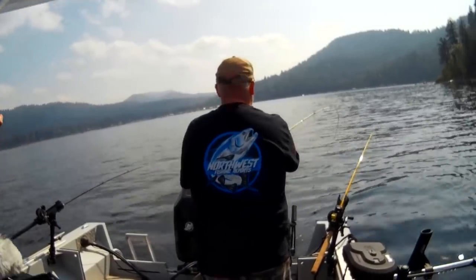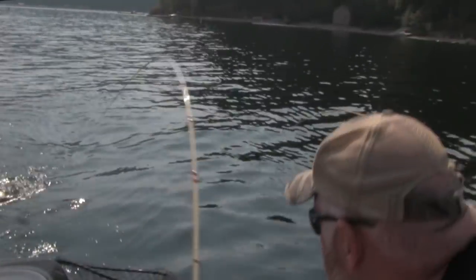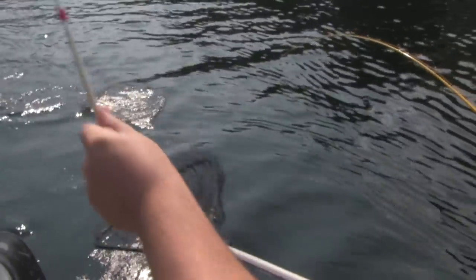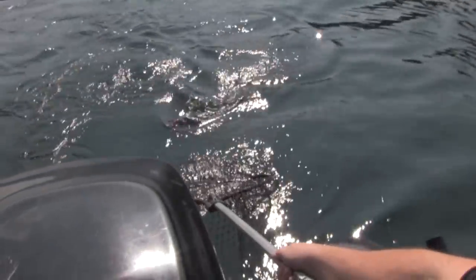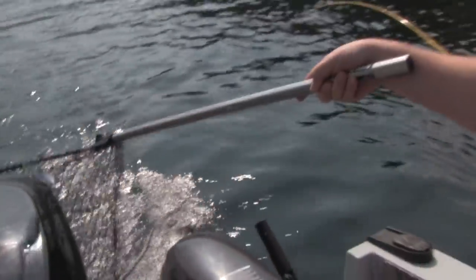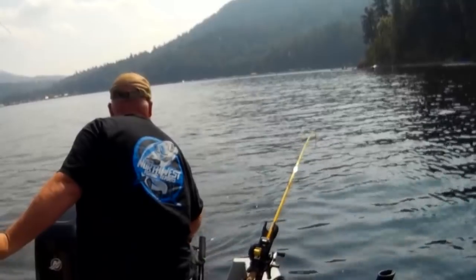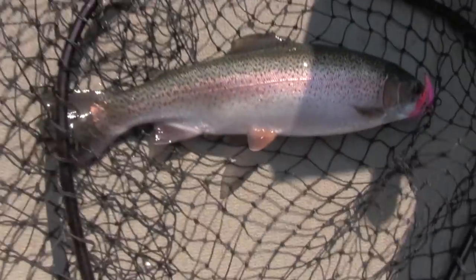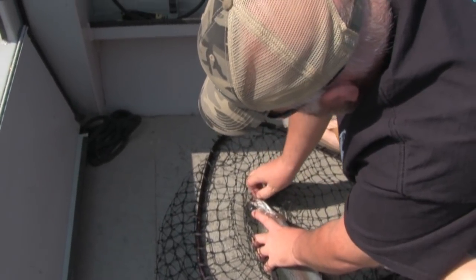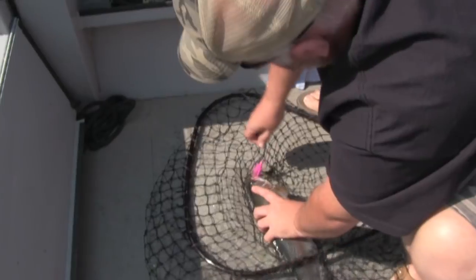Oh, he's a beauty. I hear you. Oh, that's a laker. Is that a laker? No, that's a nice rainbow. That's a beautiful trout. Oh, wow. This lake has some nice fish in it. Got that on that pink Kakita again. Yep. It's two in a row for that rod on this fly.